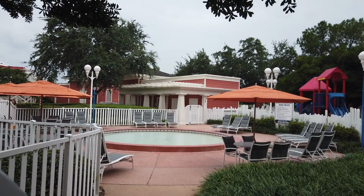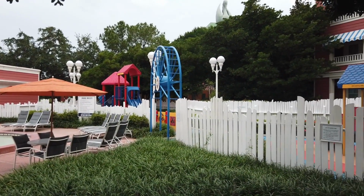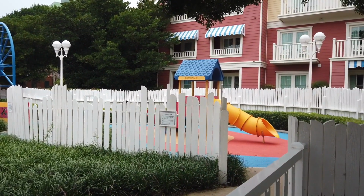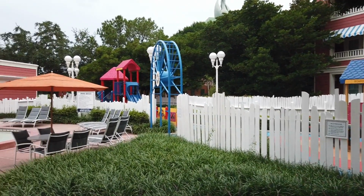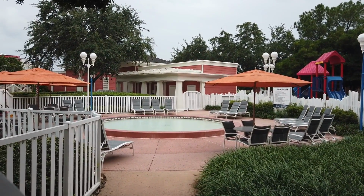You've also got this kiddie area, which is the Luna Park Crazy Play area with some slides, and it's just a cute little splash pad. Lots of more generic equipment and a very shallow pool. So great for the kiddos.